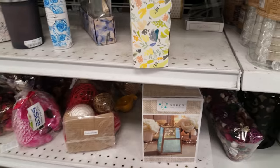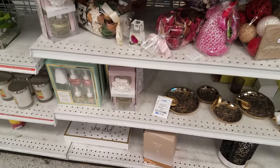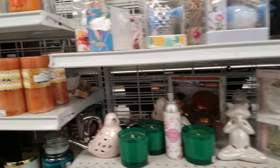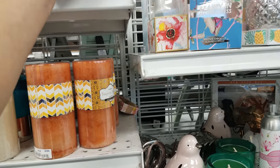Okay, let's see. Oh, look at the yoga frog. We got one yoga frog here. Let's see. This is like, not that much going on here. Oh, wow. Let's see. Oh my gosh, the more I walk this way, the more I'm in the music. $7. This smells good.